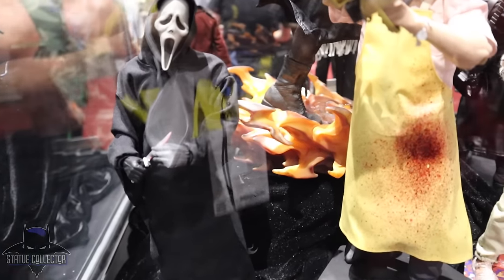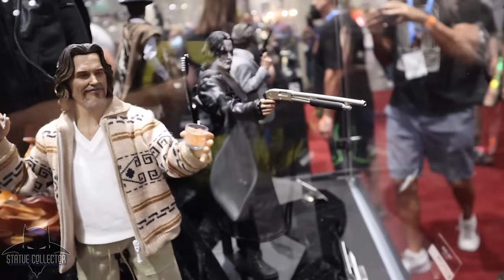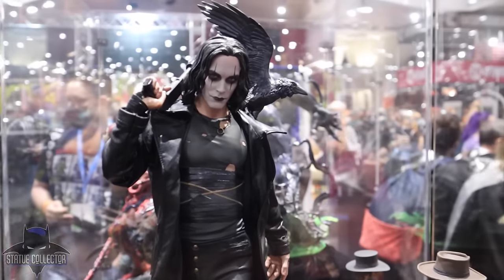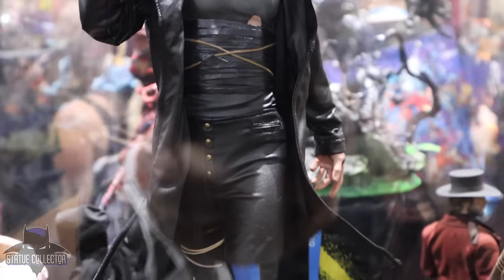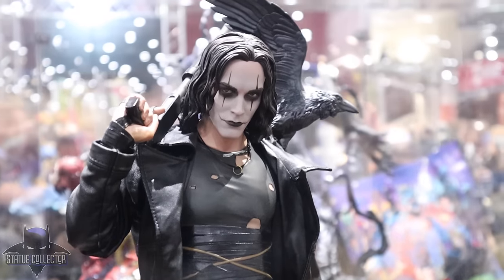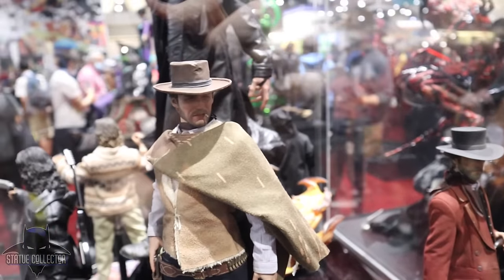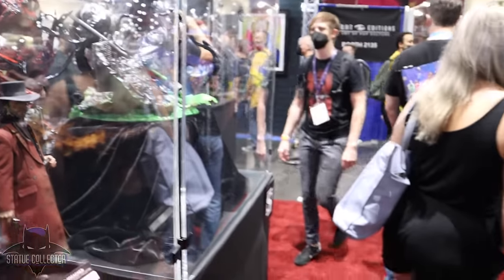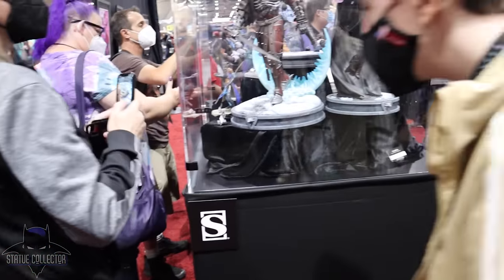Got some sixth scale figures here. These were very fun. And here we have the Crow back there as well. This is the Crow premium format, again from Sideshow, which looks fantastic. And the brand new Clint Eastwood right there, which is awesome. Very, very cool. That is unfortunately sold out.